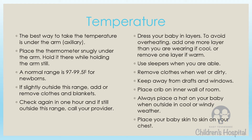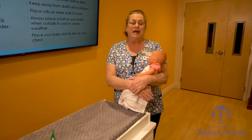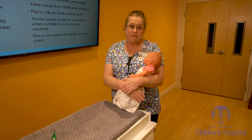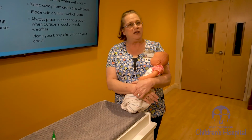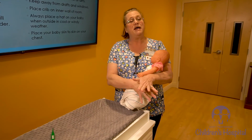Okay, so let's talk about our baby's temperature. If you take your baby's temperature, and let's say your baby's temperature is maybe 97.2, 97.3, and you're like, well, Michelle said that was normal, but I want to warm my baby up. The fastest way to warm your baby up is to actually do kangaroo care. That is also known as skin to skin. It sounds a little strange telling you to warm your baby up, we need to get your baby naked, but that's going to be the best way.